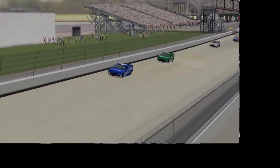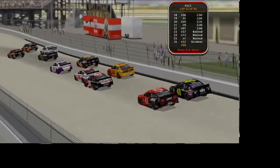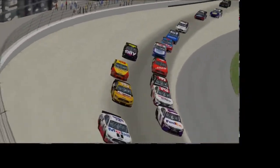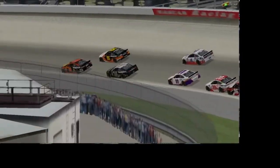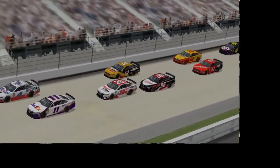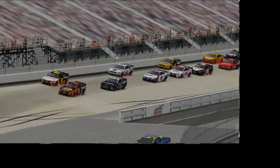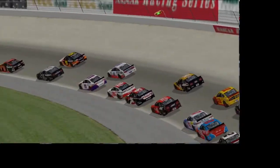Jeffrey is catching that 42. The question is if he can pass him. A lot of side-by-side action in the deep section of the field. Can any of these guys pass the 42? A lot of these guys are probably out of this race at this point since they are stuck in this pack. Clint Bowyer, who was looking pretty fast at the end of this race, got stuck up on the outside and is losing positions.